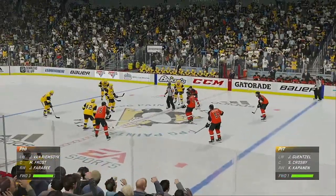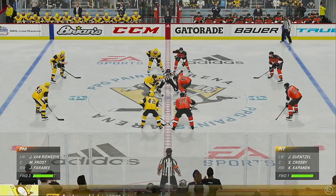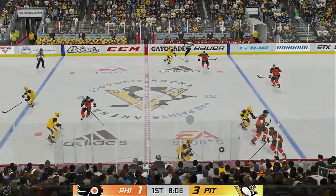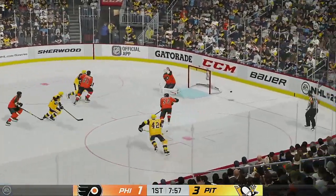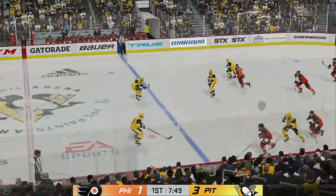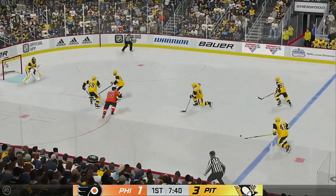Pittsburgh's had this game circled on the calendar for a while, and they came ready. You can circle it, you can think about it, but then you got to execute. This has been a fantastic start. Sends a pass over. On the attack along the boards. Stopped by the goaltender. The Flyers get a hold of the puck along the boards. They're looking to make something happen through the neutral zone now.